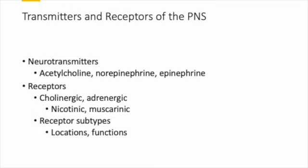There are three main transmitters in the peripheral nervous system: acetylcholine, norepinephrine, and epinephrine. At any given juncture within your peripheral nervous system, only one of these transmitters is going to be there to pick up these substances. There's a fourth compound, dopamine, but its role isn't demonstrated conclusively, so we don't really talk about it as a neurotransmitter in the PNS. So just remember acetylcholine, norepinephrine, and epinephrine.